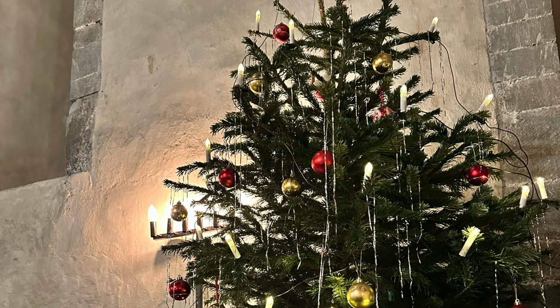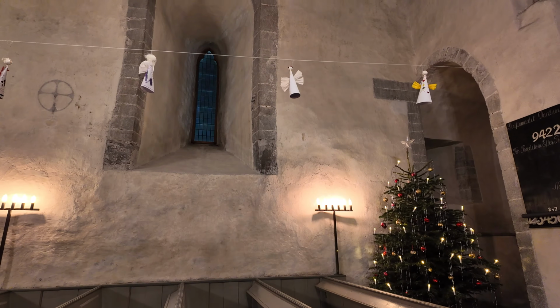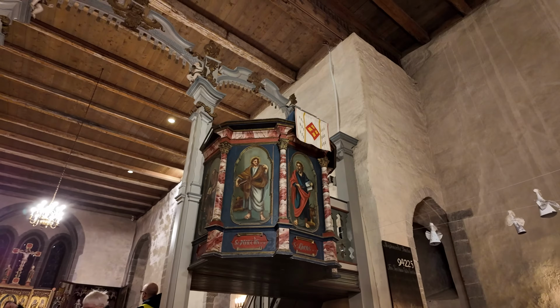That church was very pretty and an unexpected visit. I enjoyed that. And they did a little mass for us, so it was pretty, and it was very old. It was a nice experience that I was not expecting on this excursion.